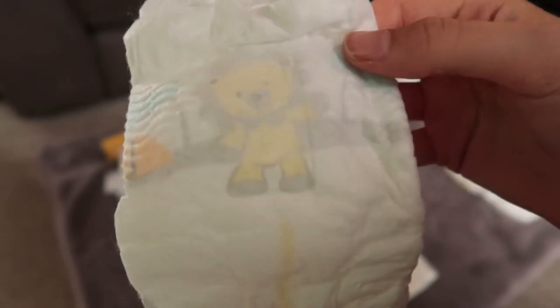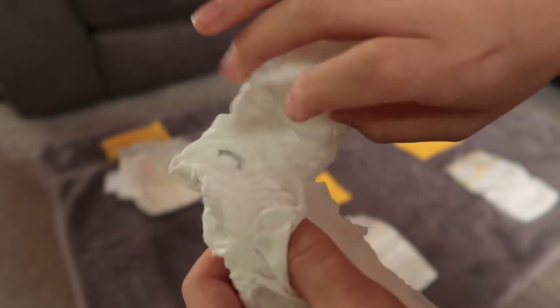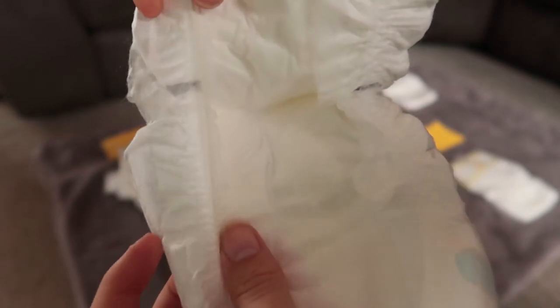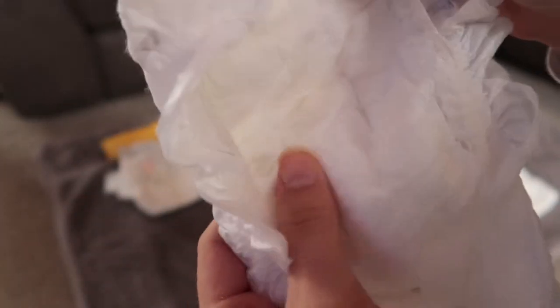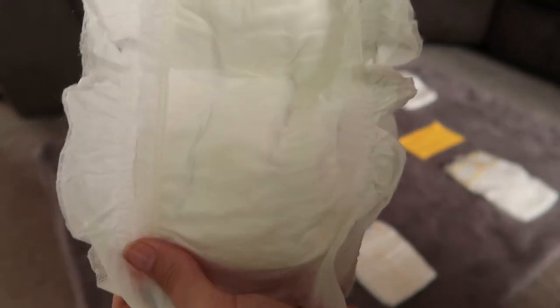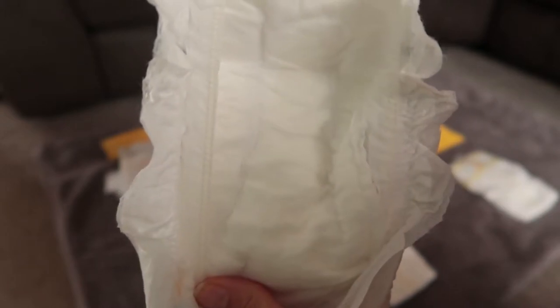Mamiya nappy from Aldi's. It's got a cute little bear on the front there. Again, the wetness indicator. And it's just plain on the back. And if you open this one up, it has again got the sides and then the stretchy bits again like the Pampers Pure, and again on the other side. And again, this one does feel soft inside, but you can see that it's sectioned. There's a panel down the middle, a panel on the left and a panel on the right. So the cushiony bit inside looks like it is sectioned, so we'll see how that holds up.